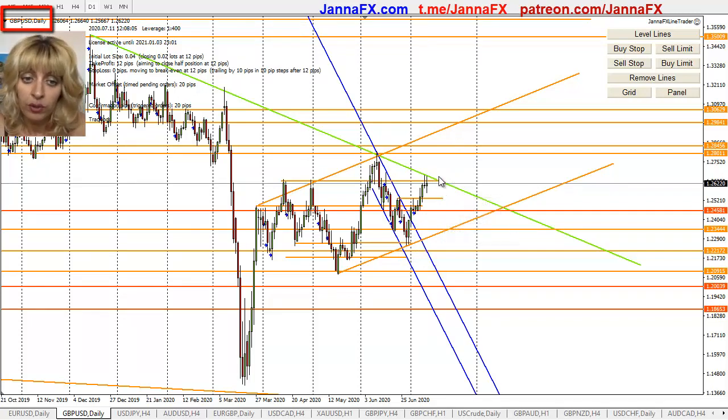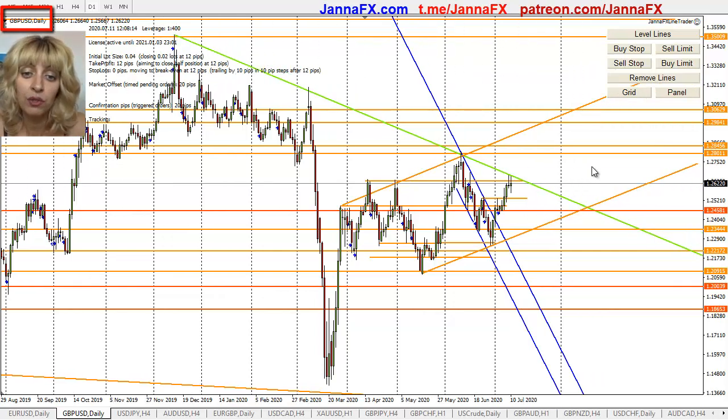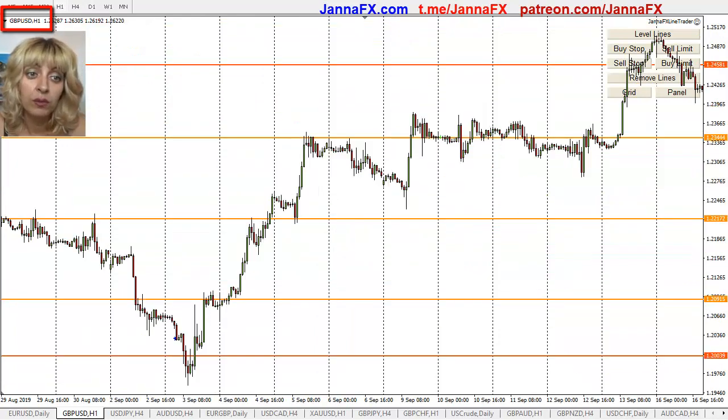So where are the entry points? And of course, like I'm saying, we are in a bit of an uptrend channel, but at the same time we have these two tops, and we have quite a resistance level, which might not break, right? It might get stuck in this area for a while. It's just a matter of looking a little bit further.